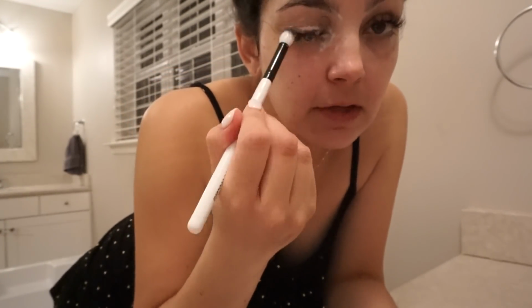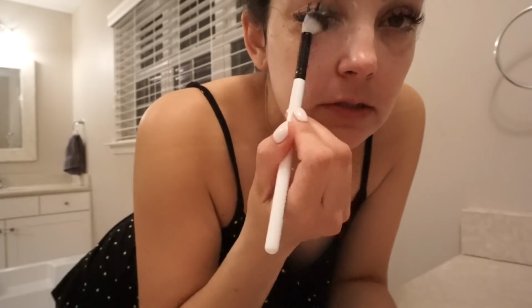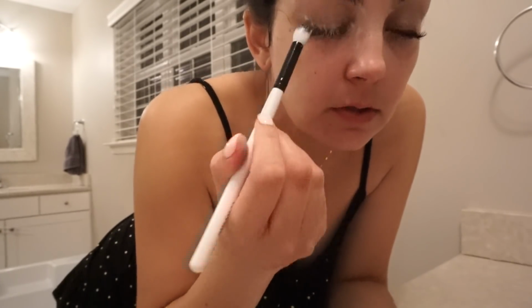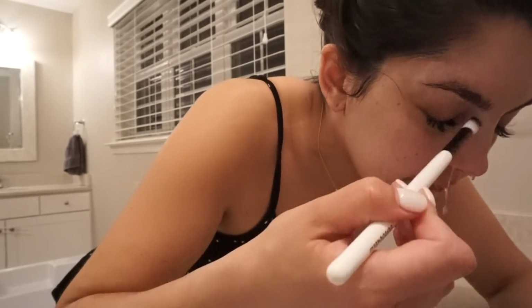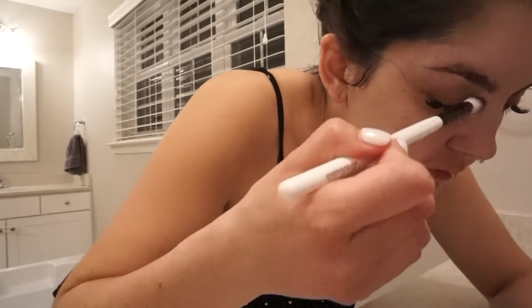I really love this step, and I really think it helps to maintain your lash extensions. And as long as you're gentle, you don't have to worry about them falling out. And then I just get my brush wet again, and I kind of go back over to rinse the soap off.